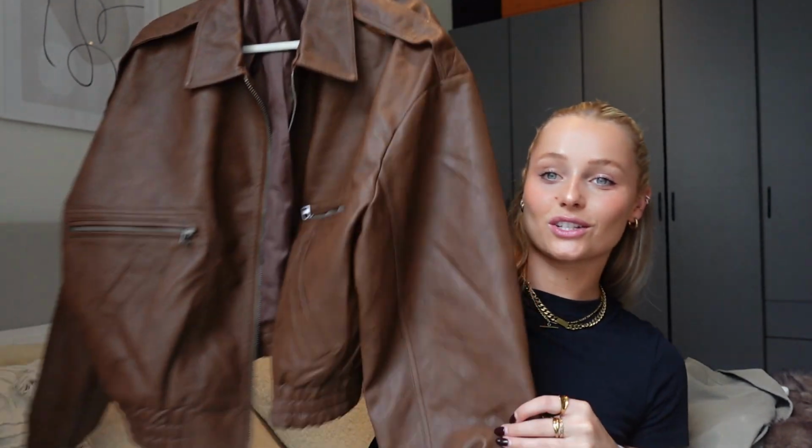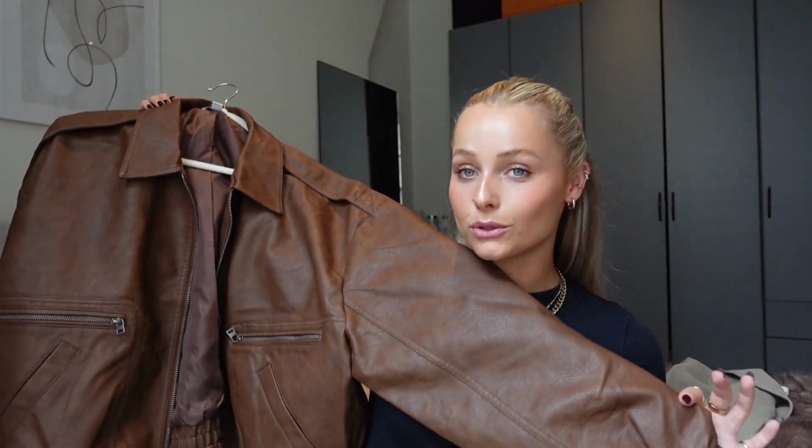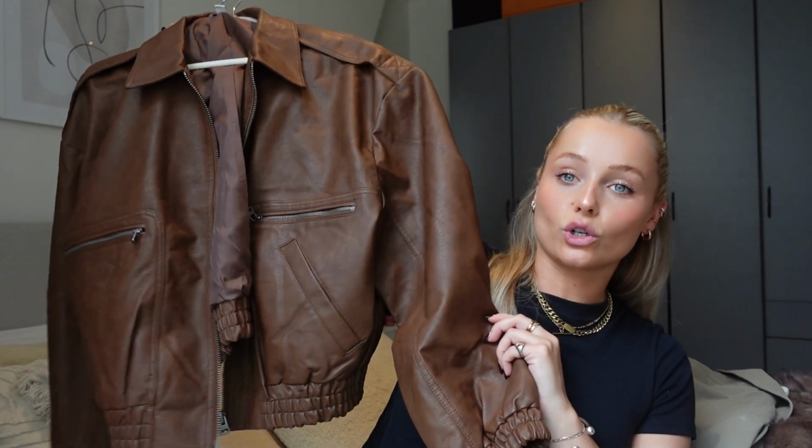But I have actually picked up this brown leather jacket this year, so this is new in. It's from Topshop, on ASOS, and this jacket honestly is the perfect autumn winter leather jacket. It's this gorgeous bomber style jacket. It is honestly the most gorgeous oversized fit. I feel like you can fit so much underneath if you needed to layer up if it is a bit chilly. Such a gorgeous quality.